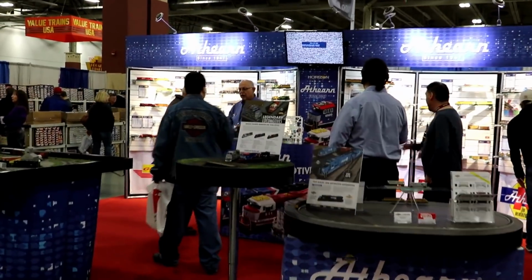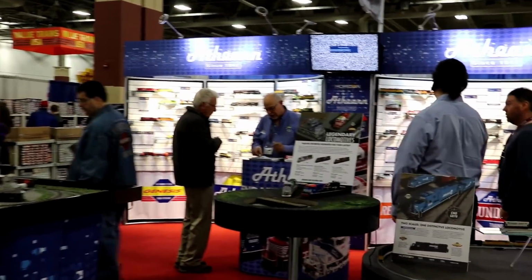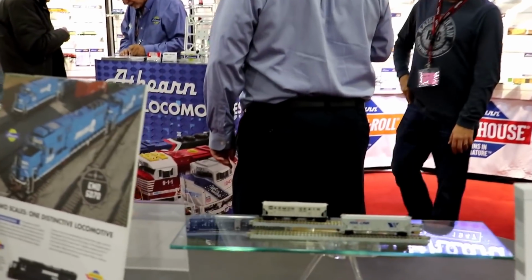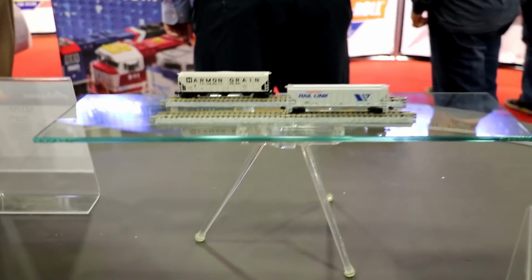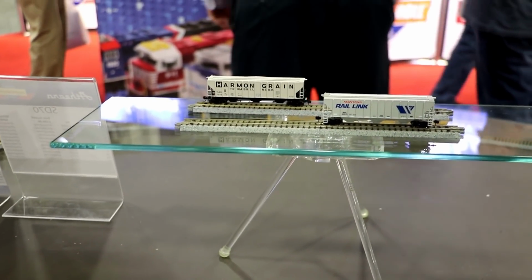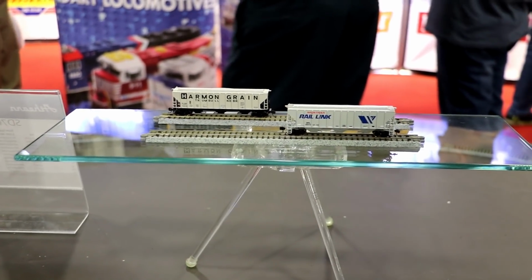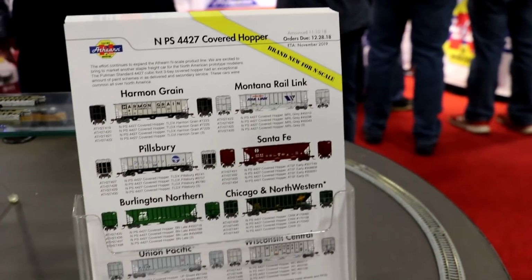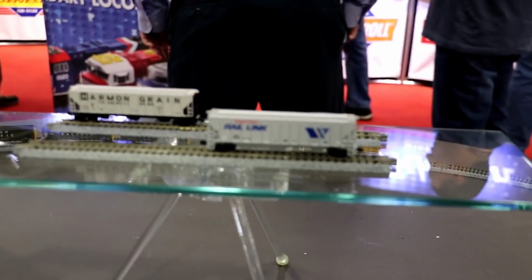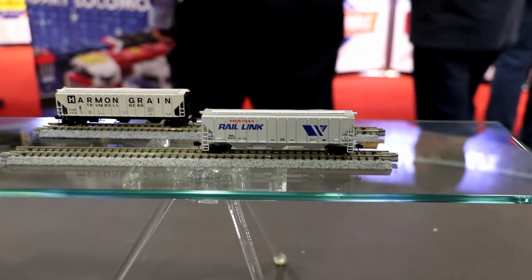Well, we are over here at the Athearn booth and see what they've got here. And I do see this new NPS 4427 covered hopper. It looked pretty good. Should probably find out more information about these. I see 8 different road numbers and styles, so that looks pretty interesting. We should probably find out what they have to say about it.